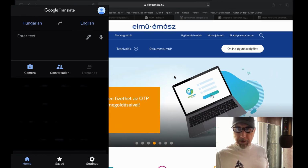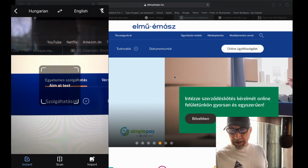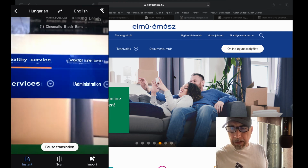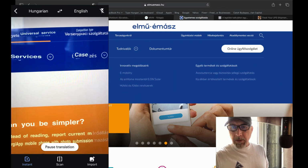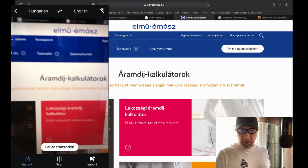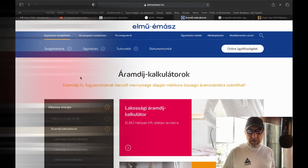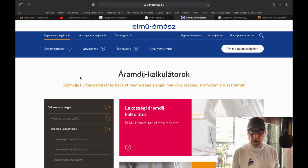You just hit the camera, and all you do is point and aim. It says aim at text. You just point, and you see where szolgáltatások is translated to services. And if I go to the drop-down menu, you see, if you point it, calculators. Very handy little tool. Lakossági residential electricity calculator. Cool little tip that you can use for sites like this. Kind of helps you to maneuver around when you need it.